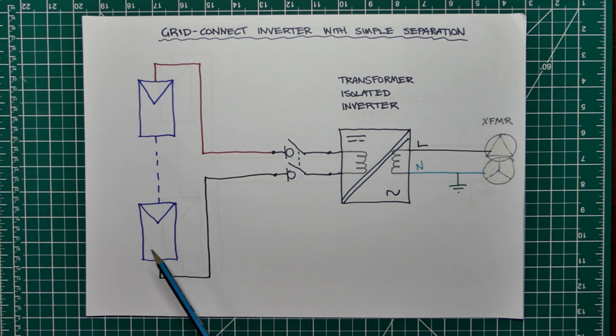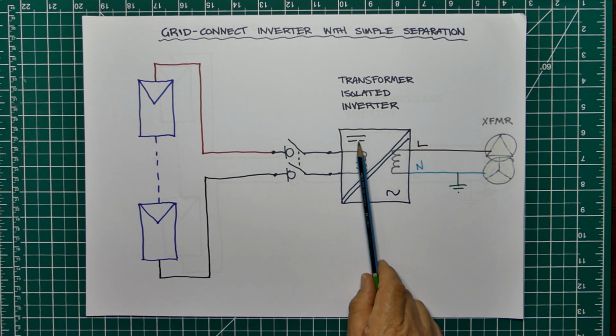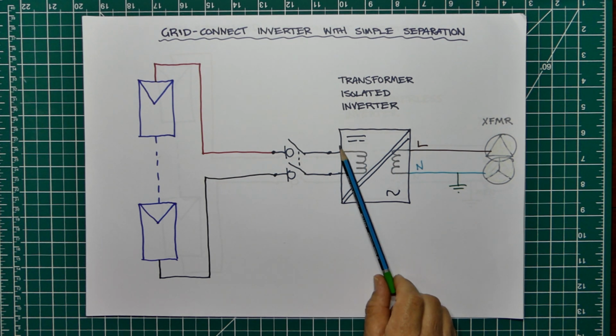So PV arrays are floating with respect to earth. That means there's no pathway between the earth on the AC side, the MEN earth, and connection at the MEN to any part of the DC system. So in the good old days, and that was really only 10 years ago, when transformer or galvanically isolated inverters were the norm. But what we've seen is, because of cost efficiency and weight, them being completely replaced with transformerless inverters.